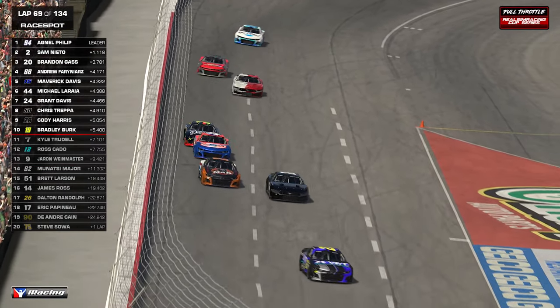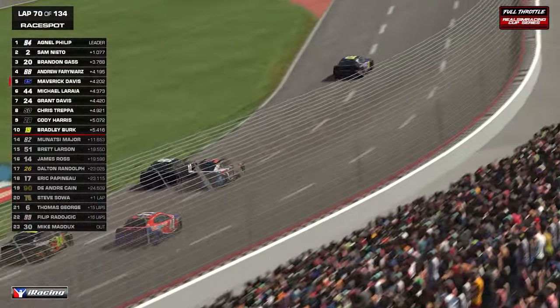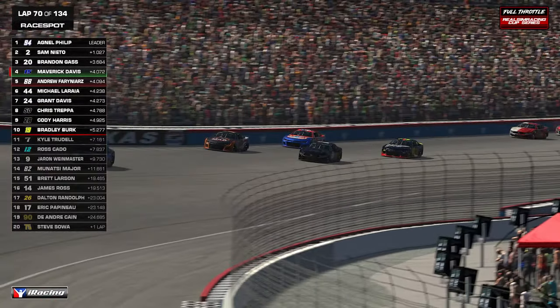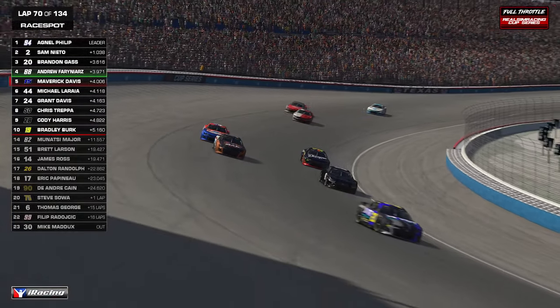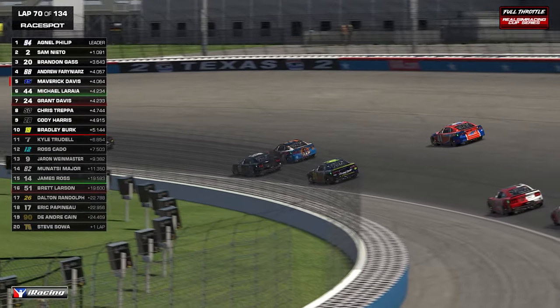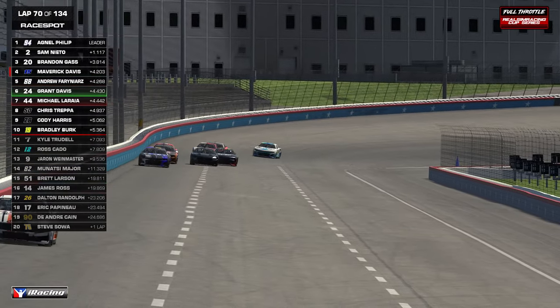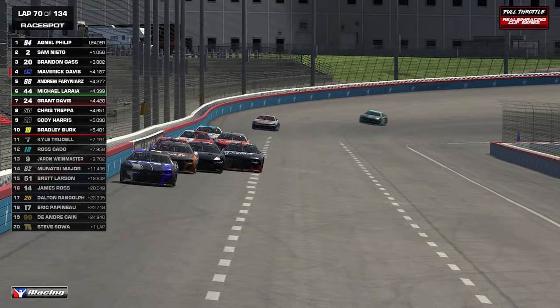Maverick Davis has been trying for one more to the outside of Andrew Frenosh. He'll get there this time. Behind them, it'll be Davis to the inside of Lariah in two sets of two by two. The 15 car winds it up like a top, and Davis with a big pass. He's now at a race high P4.